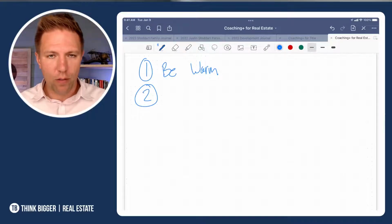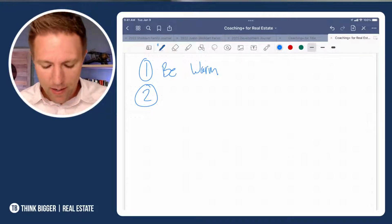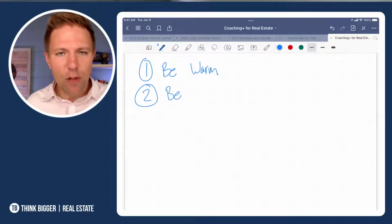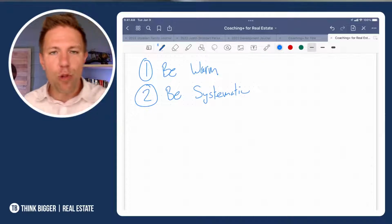It's really difficult to get people who are coming into your world to refer you when you don't stay in contact with them. Now, me and my team, we actually have 5 foundational referral systems that we help agents to execute on. So I'm going to write this down here. Systematic. And what are the systems that you should have in place? Well, we walk you through that.